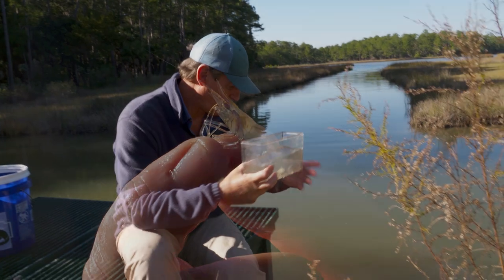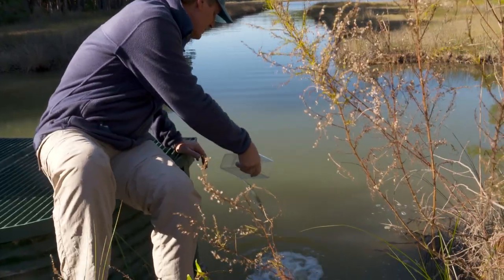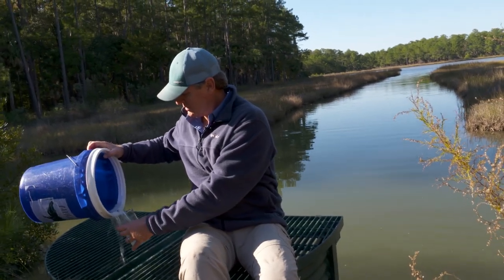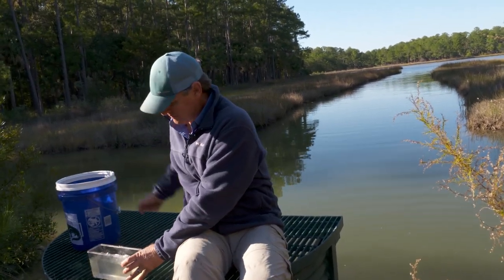All right, I'm gonna let these guys go, but I do have one more trap to check. So I'm gonna put a little bit of water in here. See if there's something in the other trap.